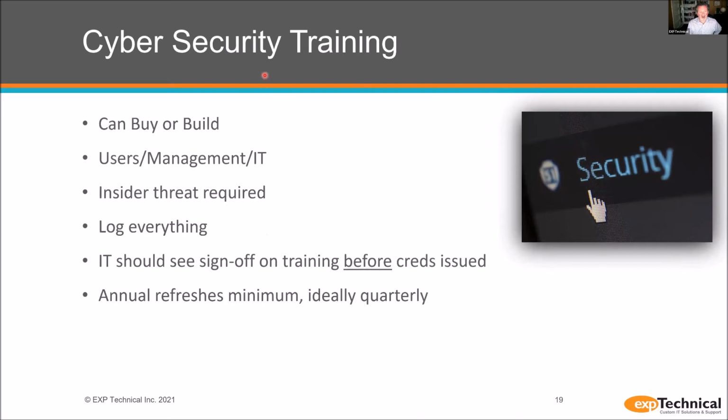Cybersecurity training is not, in terms of the NIST scoring, high on the list, but it's important from a security point of view. You can buy or build. Important that you have at least 3 levels: users, management, and then IT staff, administrative staff. Some level of training about insider threat is required, and you should log all training. If you have in-person training or a webinar, make sure and save all those logs so you can provide evidence in case of an audit.